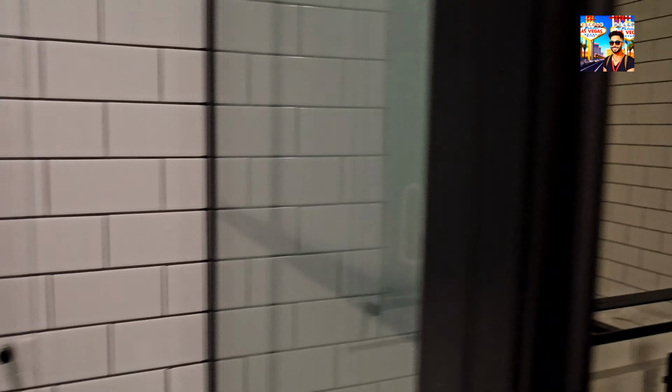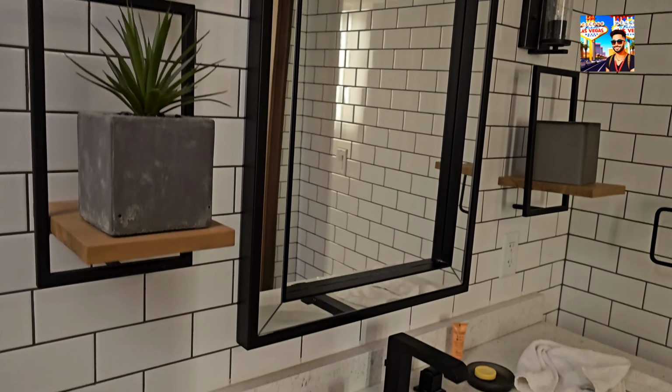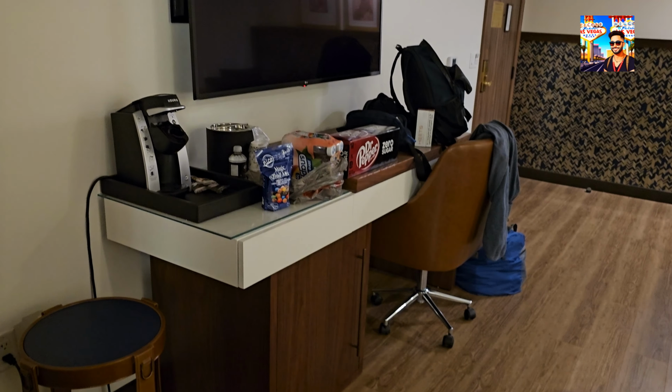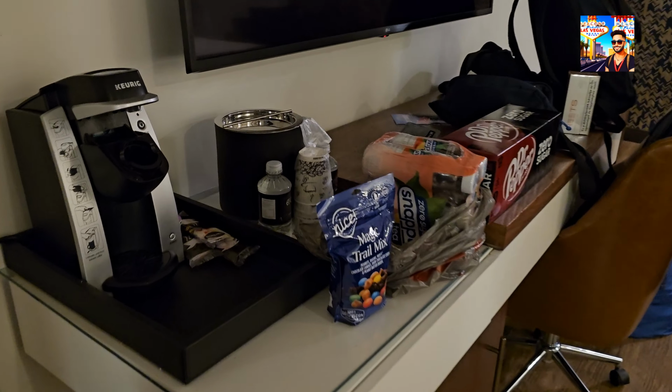So yeah, once again, this room is absolutely gorgeous. Love it. I would absolutely stay here any time of the year or day or weeks or whatever, if I'm fine with the downtown location, which I am.